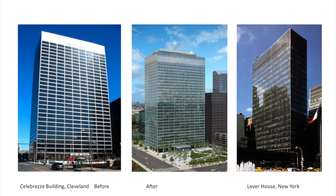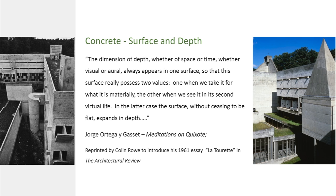So the other big thing that we're dealing with, of course, with modern buildings, and is of particular importance these days, is concrete. And I picked out this quote because it was in Colin Rowe's introduction to his essay on Le Corbusier's La Tourette, which of course is the building illustrated here, to talk about the qualities of concrete as a visual and tactile material, and in particular to stress the importance of concrete as a natural material in a way.